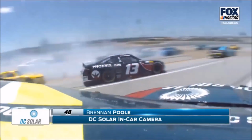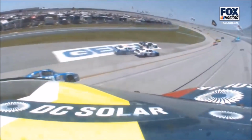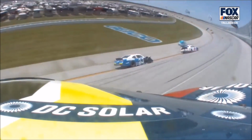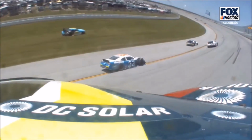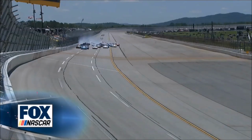Looked like he tried to squeeze in a pretty tight hole there, Mike. Yeah. It's just so inviting. You got that big run. You don't want to give up the run. You try to get in a place that you probably shouldn't. End of stage 1, and the caution is out for the second time at Talladega.